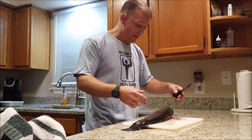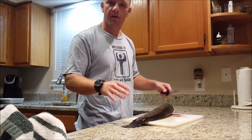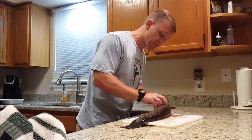So I have all the light in my kitchen, and what we're going to do is basically fillet this sucker and just fry him, all right? Just like you would any other fish. I've looked up a bunch of stuff online, and that's what we're going to try to do here today.